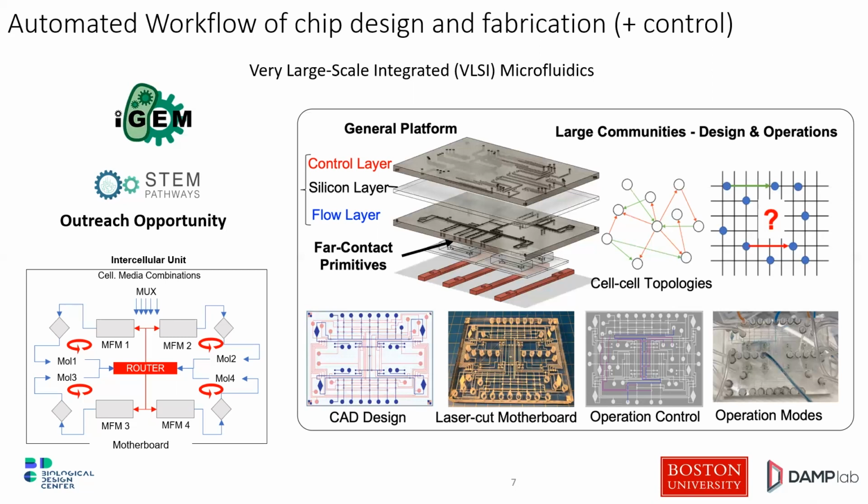And then I want to bring attention also to the outreach opportunities that we form inside this facility. So this one specifically is an iGEM team, and it's the theme of this year that we're competing. And those students are the ones making those devices, getting trained and having fun with us. So this is also a very good educational program.